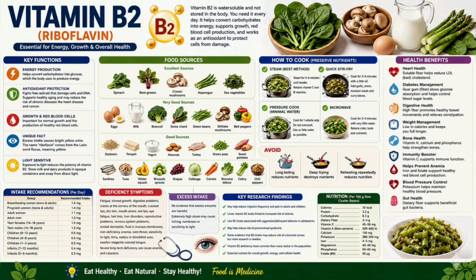Absolutely. To understand its role, we have to start with its core classification. Vitamin B2 is a water-soluble vitamin. Now, this is a crucial biological reality for anyone listening. Meaning what, exactly? Well, water-soluble means your body simply cannot store it. You can't stock up on it by eating a giant meal on Sunday and expect it to last until Thursday. It has to be consumed constantly. Right, it's just passing through.